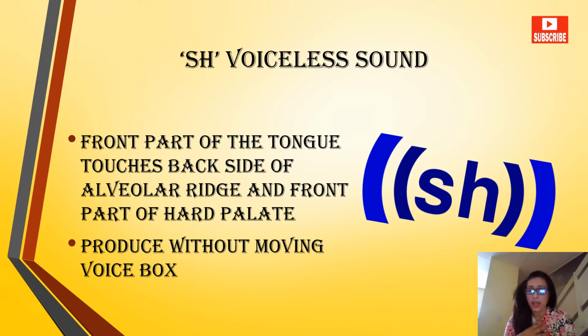Do this daily practice as much as you can, because I know there are people who find it difficult to take out the sh sound. So let's do some practice. Every day in the morning, try to take out the sound and try to do it as much as you can, like shh. If you do it every day, I'm sure there will be a lot of improvement.